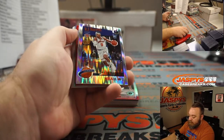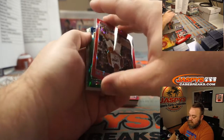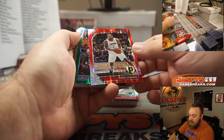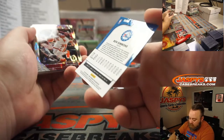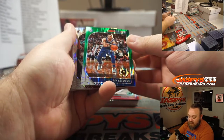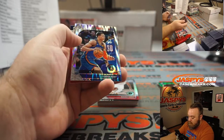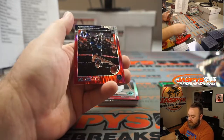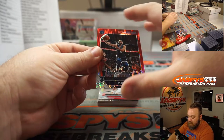RJ Barrett tribute for the Knicks. Kevin Hall. Kawhi Leonard red for the Clippers. Brad Newman and Ben Simmons green to 99, 12 out of 99 for the Philadelphia 76ers. Du Lee. Isaiah Roby for the Thunder and Jordan McLaughlin rookie red for the Minnesota Timberwolves.